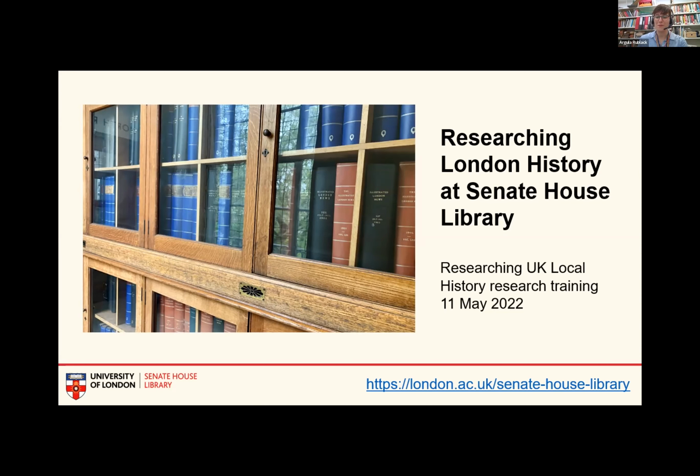a flavour of what we have at Senate House Library. And I'm going to mainly focus on researching London history for this part of the session, but we also have a collection that relates to local history across the UK more generally. But first of all, I'll give you a brief overview of our London history collections that we have at the library. And then I'll also give you a case study of an example of how you can use our collections for your own research.